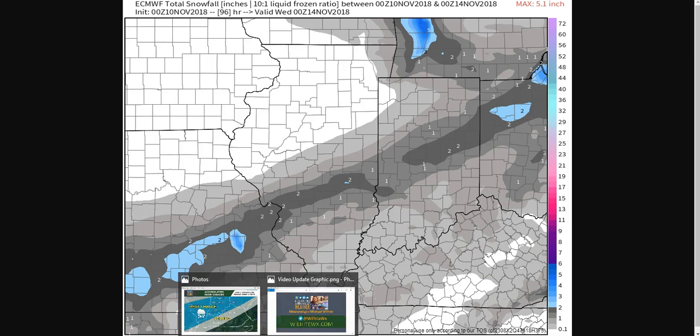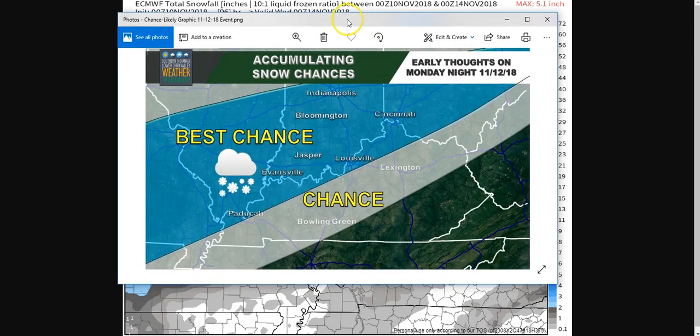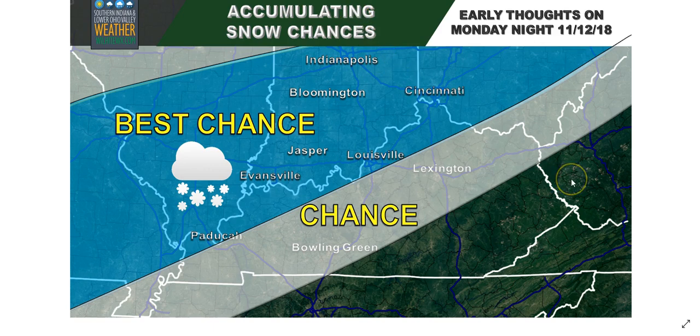So what do I think? Well, here's the graphic that I'm going to go with for now. Let me pull this over here onto my desktop so that you can see. I think the best chance for accumulating snow is in the blue. And in the white, you've got a chance for some accumulations as well. Again, I don't think this is going to be a major event. You're not looking at a foot of snow out of this. So for us snow lovers, this is not going to be one for the record books.